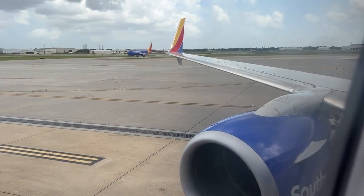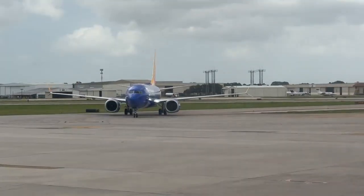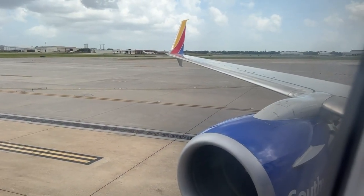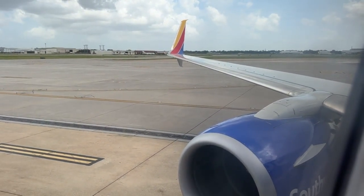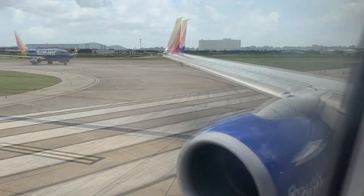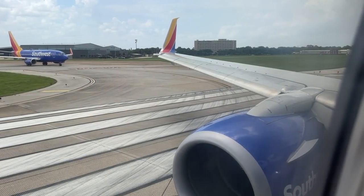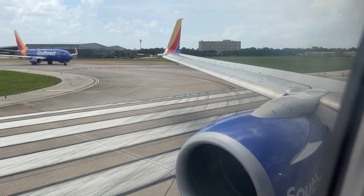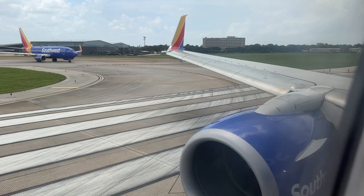And here we go for the pushback, everybody. Be sure to stay on the lookout for the full pushback videos. That'll be coming out very soon. And here we go for our takeoff on runway 22 at Houston Hobby International Airport, everybody. I really hope you all enjoy this takeoff, as it was absolutely full power here from seat 5F.